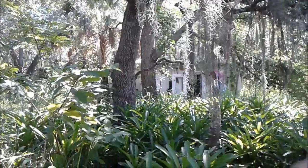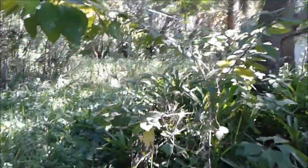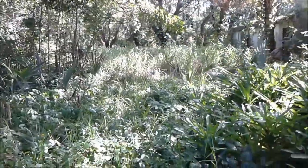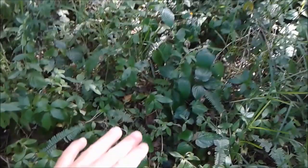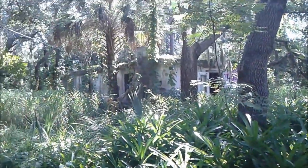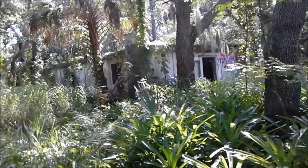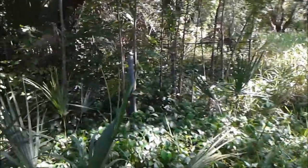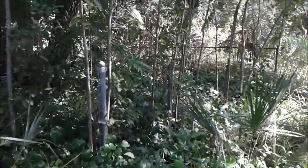Alright, so there's the mystery shed in the back. You see it right there. It's got a lot of growth here. Usually how I tell if people have been back here is if the grass is all matted down, flattened like in a little trail. You could tell people have been back here. Almost looks like a little house back here. Some fencing over here. See the fence poles? I don't know what this was, some kind of fenced off area. Maybe that's where the bridge is.